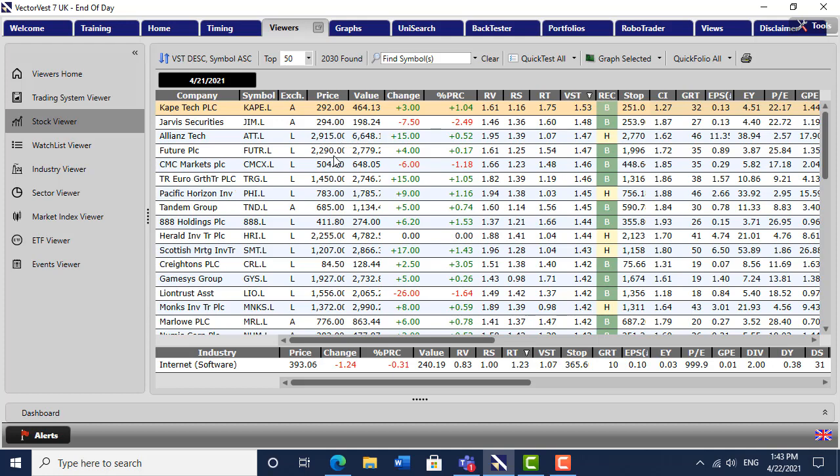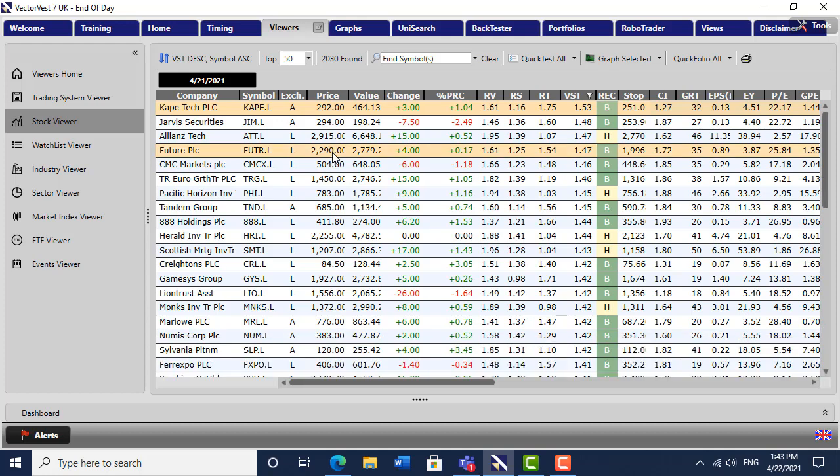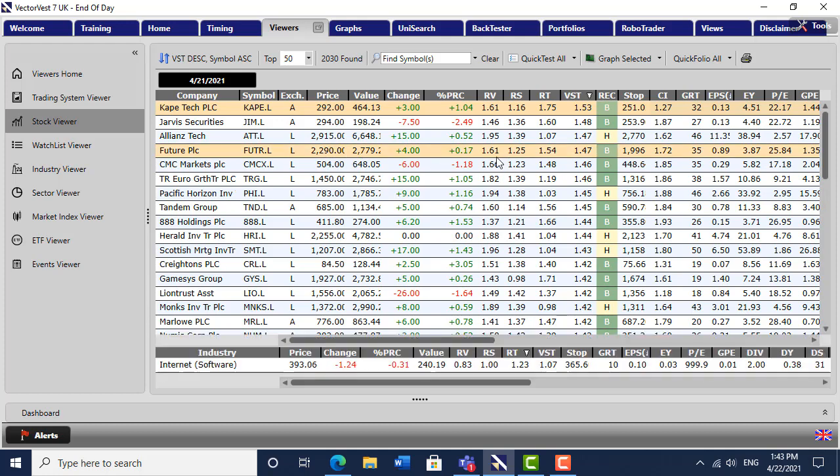Future, just hold the control key down. Future is undervalued. RV 1.61, RS 1.25, moving up into the worry-free category. When we put RV, RS and RT together, the VST is 1.27, and it's on a buy. As you can see, the CI is a whopping 1.72. It's going to grow earnings at 35% next year. That's in.